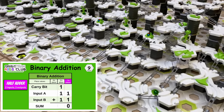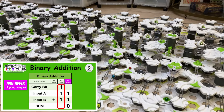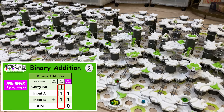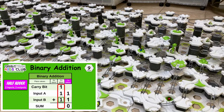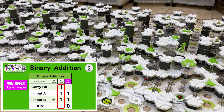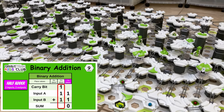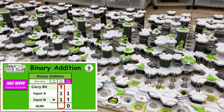Now let's add the 2's place. Uh-oh, we are stuck. How many bits do we need to add in the 2's place? We need to add the carry bit from the ones place plus the 2's place bit for input A plus the 2's place bit for input B. So that's 3 bits total. Our half adder circuit can't do that. It can only handle 2 input bits.